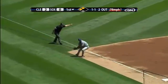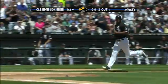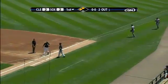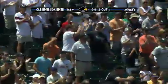That's a fair ball. They got plenty of time, but the throw is bad. That's going to score a pair, and this game is tied at 2. Well, that's got to go as a base hit and then E5.